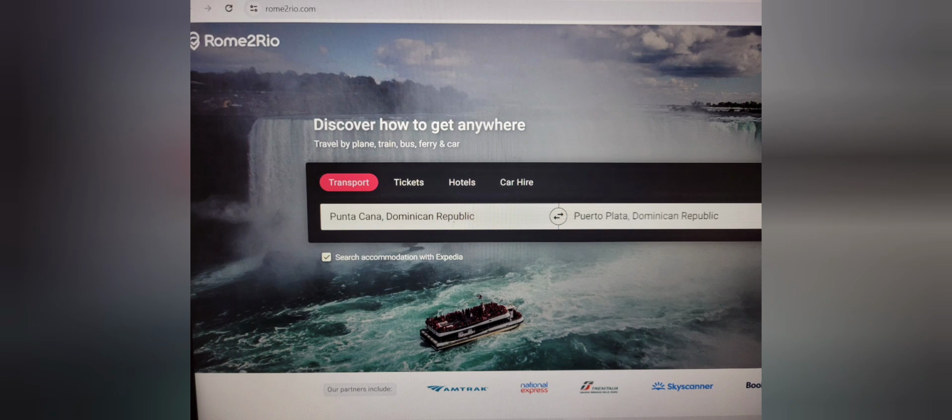Now, to plan this trip, I use a website that I frequently use. It's a great resource if you're trying to plan a trip. It is called Rome to Rio. You put in your starting point and destination, and it lists various options for you to get to your destination. Unfortunately, all of the options required either a lot of time or money, but that's the case with most things, right? Either time or money.